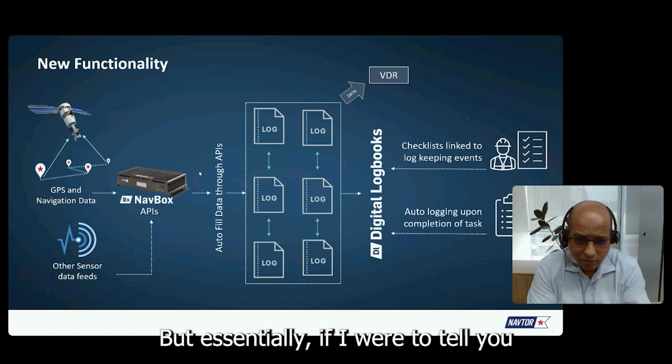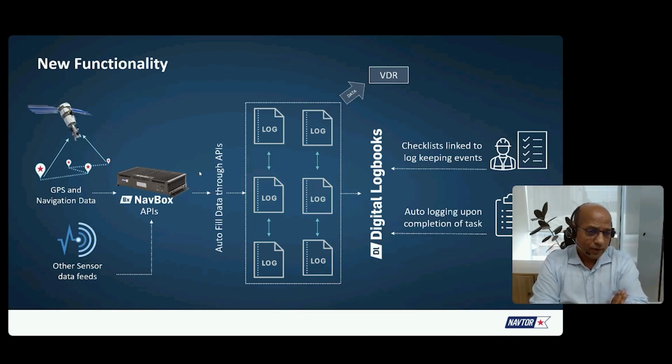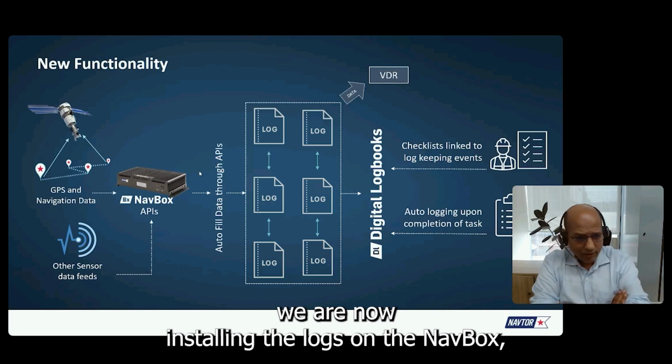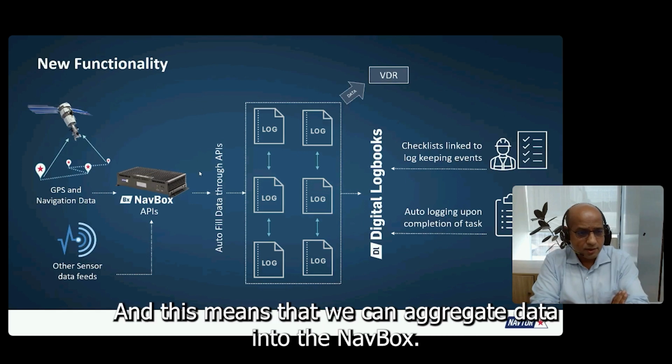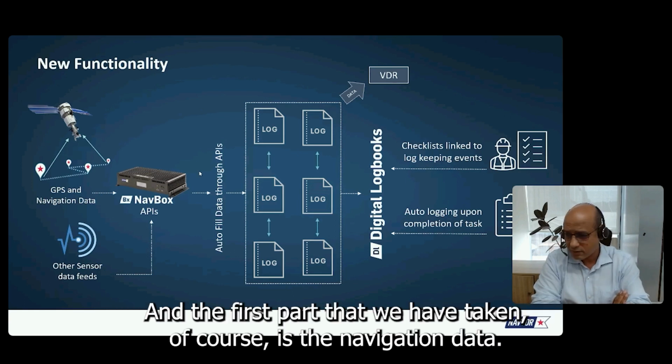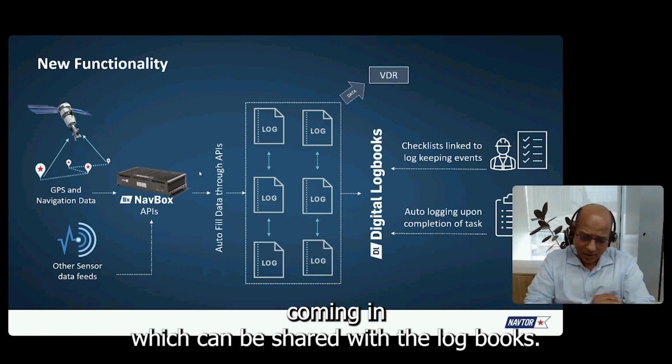But essentially, if I were to tell you about the new functionality that we have brought in, we are now installing the logs on the NavBox, which Richard mentioned is the backbone of the solutions we provide onboard the ships. And this means that we can aggregate data into the NavBox. The first part that we have taken, of course, is the navigation data. So we've got the GPS and navigation data coming in, which can be shared with the logbooks.